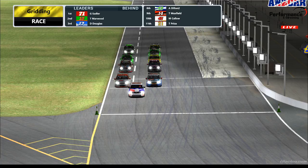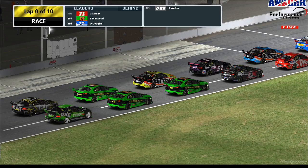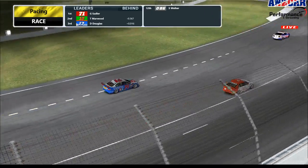So as we just wait for them all to grid up and the pace car to lead them away. Should make for an interesting heat race, this one. Gavin Sadler and Terry Marwood off the front row. They're always right up there at the front, as the first 4 rounds have shown. The other guys will really have to hustle to get in front of them in a short 10-lap run. So they're just getting ready to go off now on their pace lap. And we'll see what these guys have got for tonight at Kansas.